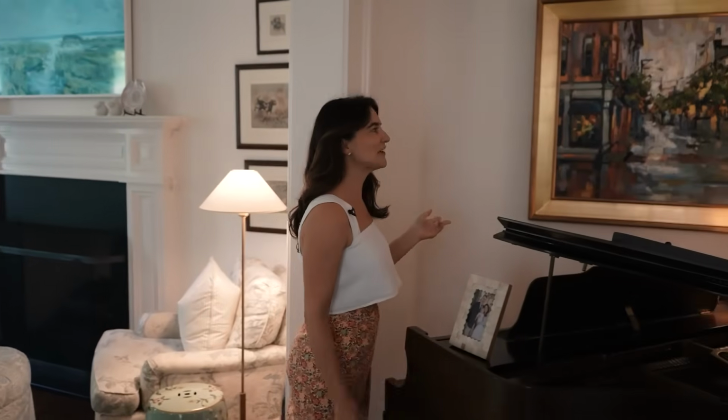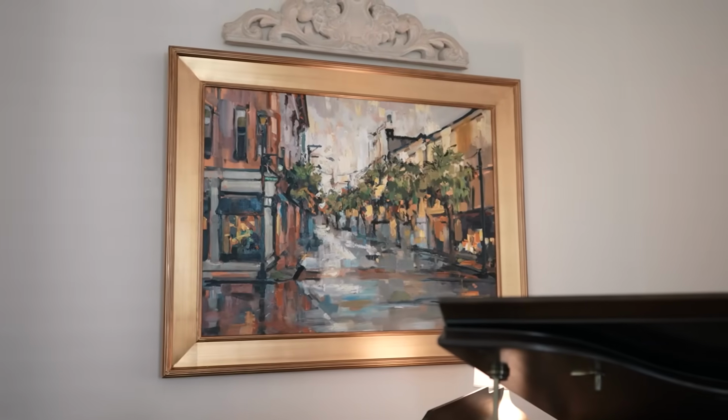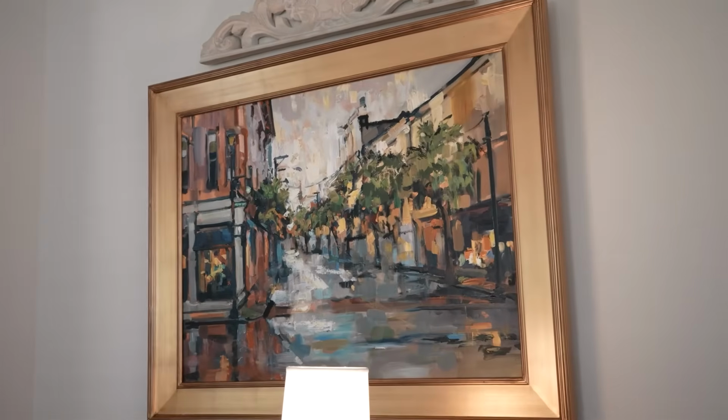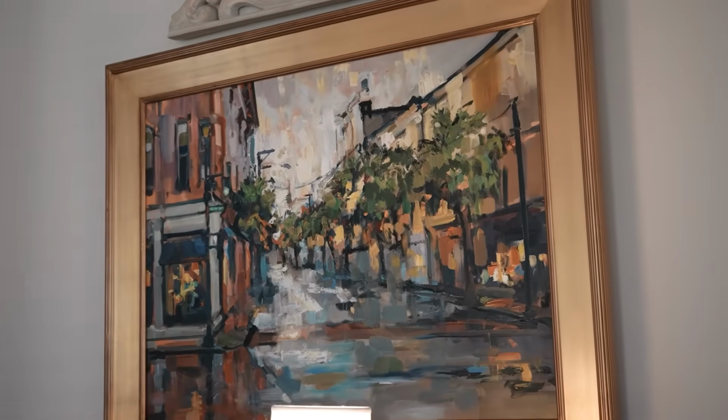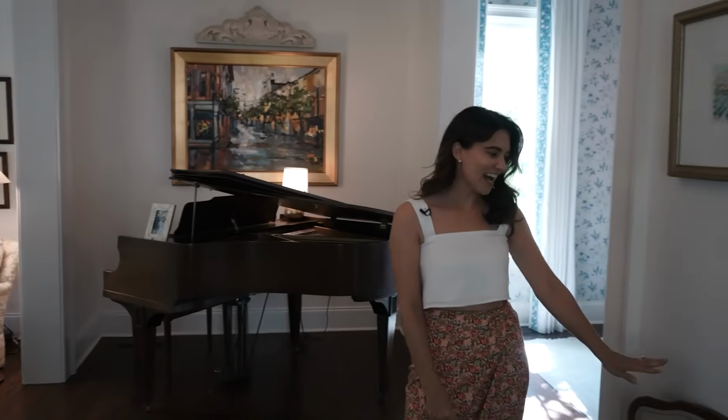And then the artwork that we have above the piano is from a local artist. His name is Rick Reinhardt, and it's a view of downtown Charleston, specifically Wentworth and King, which is where I used to work at the College of Charleston. These sweet little chairs that I put on either side are actually from Casey's mom. I just loved the curve of them and that they were lower and also more petite.